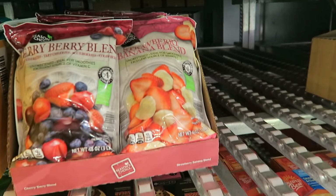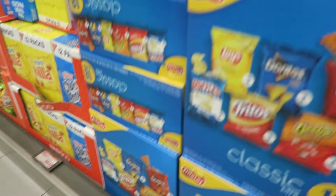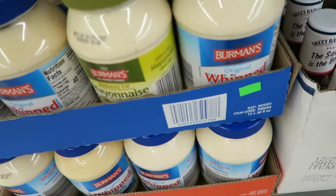They also have the strawberry banana blend that I get from Target, but it's cheaper. So they have snacks. I'm not gonna get these today, but they do have name brand cookies and snacks, candy. So that's good to know for next time. And some of the name brand cereals, but not a lot.